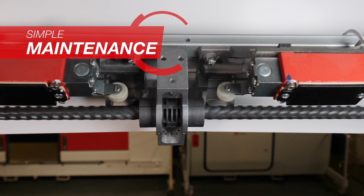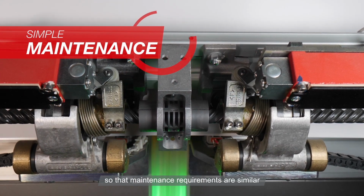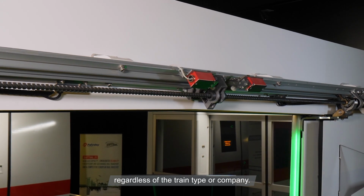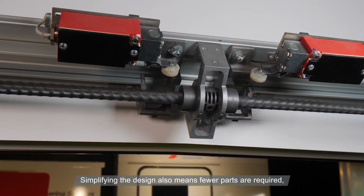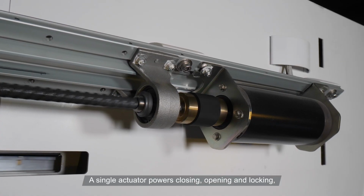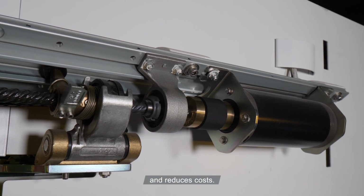Maintenance is simple, as the ES2 is 95% standardized for operators, so that maintenance requirements are similar regardless of the train type or company. Simplifying the design also means fewer parts are required, streamlining upkeep. A single actuator powers closing, opening and locking and reduces costs.